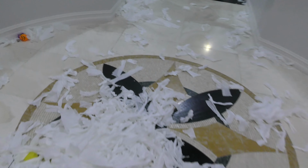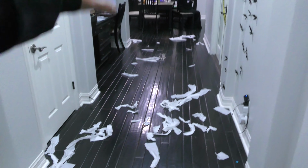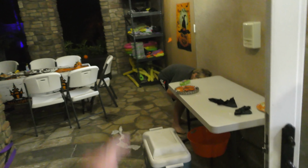Okay, so we've got toilet paper everywhere here. We got Chucky, Bride of Chucky. They did not guard the way. More toilet paper throughout the house. Outside is probably the cleanest spot. We got some kid hiding over here. But let me give you guys a quick tour and then I'll give you the real tour. We've got over here. We got this crazy guy, some crazy stuff.